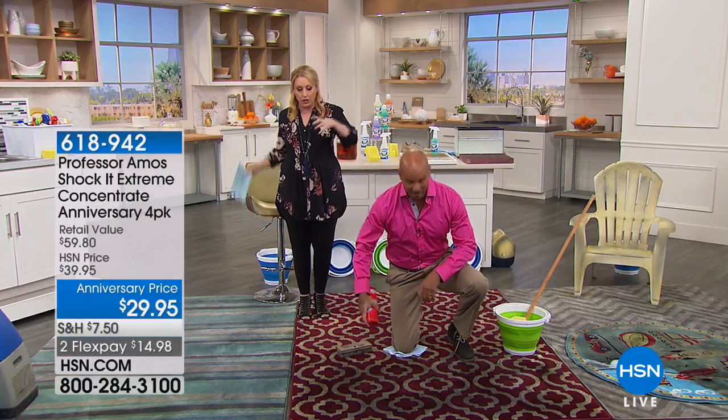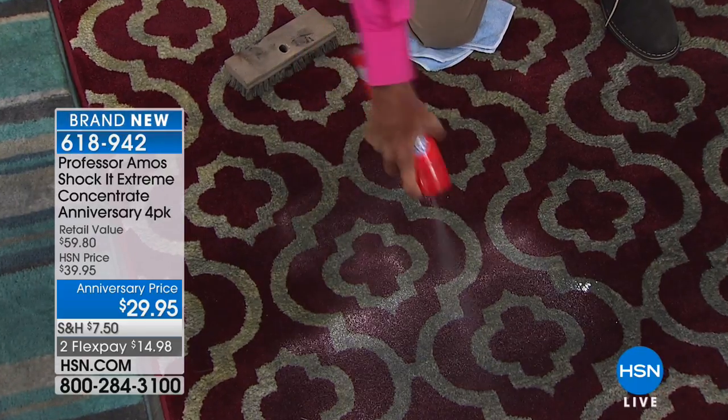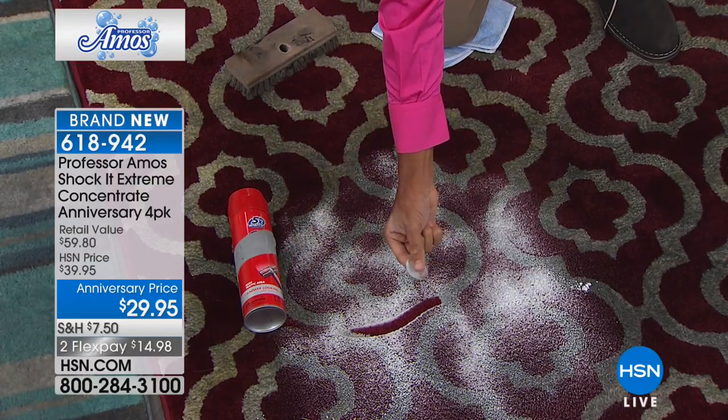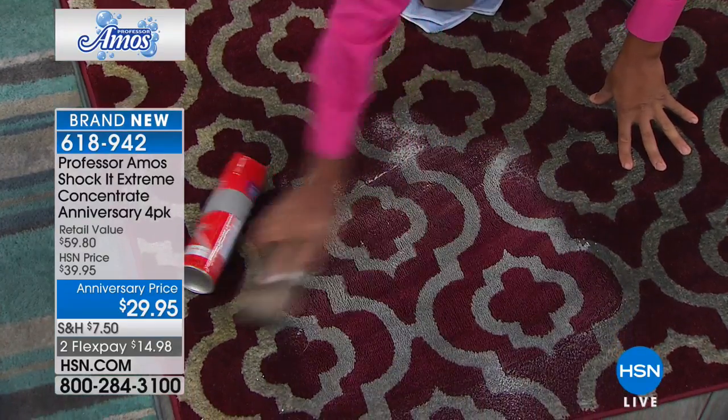I've used it in my car on leather seats. I added a little water to the concentrate and got a stain out of, like, your blue jeans over and over again. Yeah, got that out. I put it in my wash. It gets out everything, makes your wash. And by the way, a little bit goes a long way.